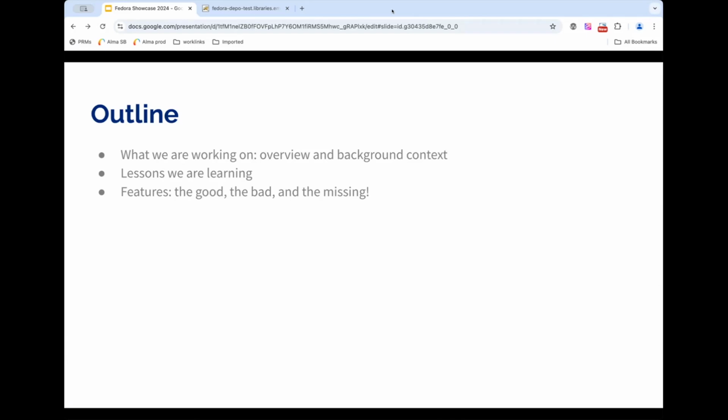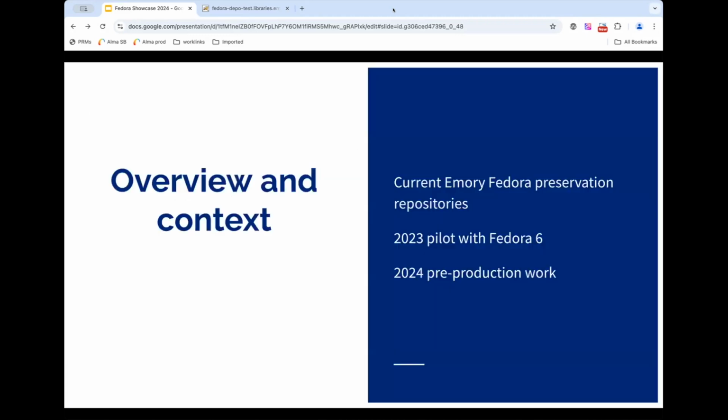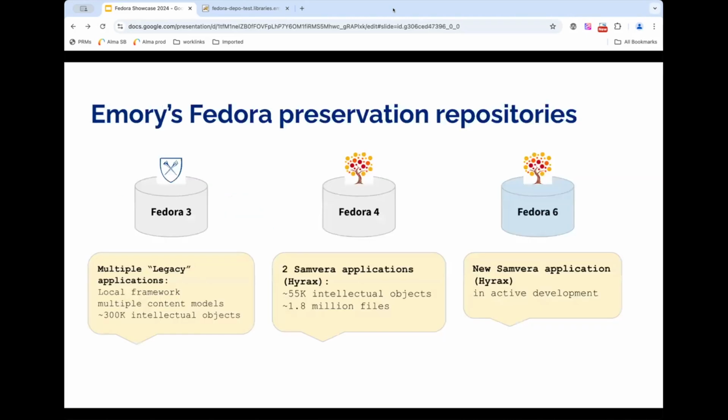And we also wanted to just call out a few things about features, both in the Samvera and Hyrax world, as well as in Fedora. So we'll start out here again with some overview and context. First, just to give an overview.